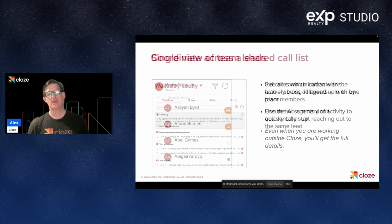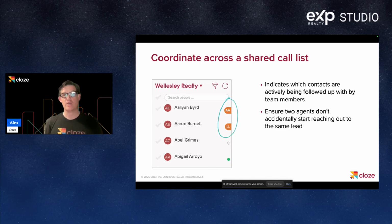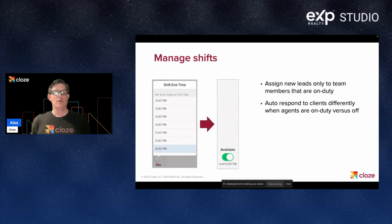Okay. If you have multiple people working a list, we have call coordination, contact coordination. So you'll see a little indicator there of another team member working that account, so nobody accidentally starts to dial the same one. We have shifts. Those shifts are really helpful when you're routing leads. So you route leads to somebody who's on duty. If they're not on duty, they say no, or they have their shift automatically end at a certain time. So they're available to take calls and get leads routed and that kind of thing.